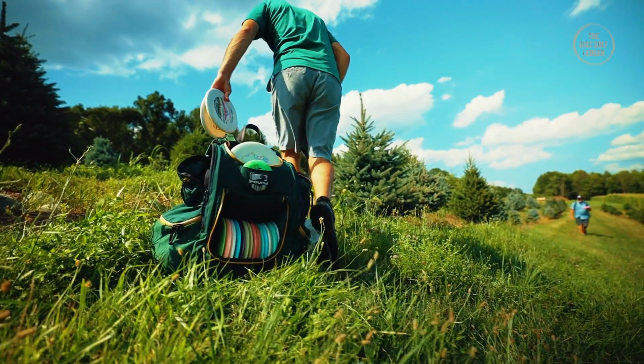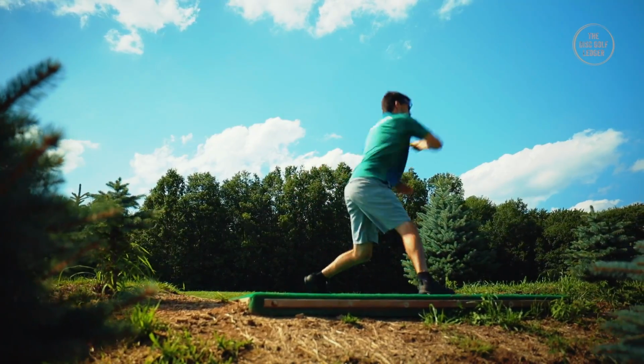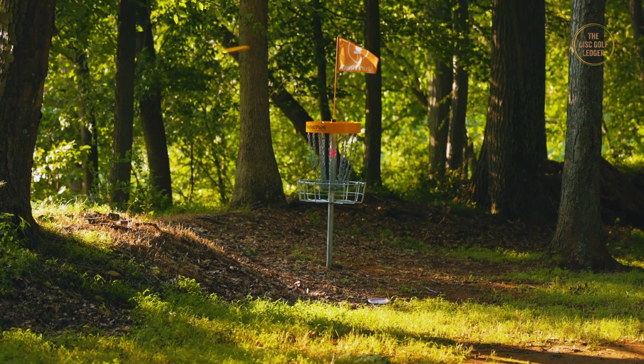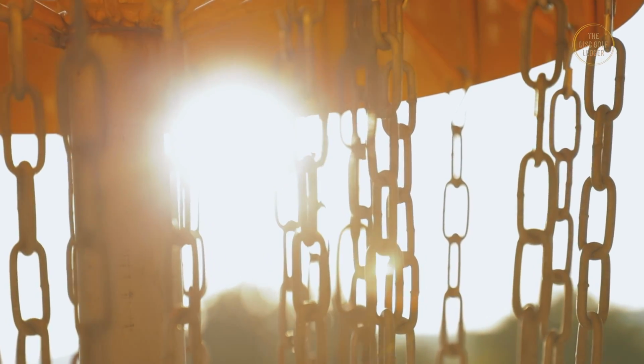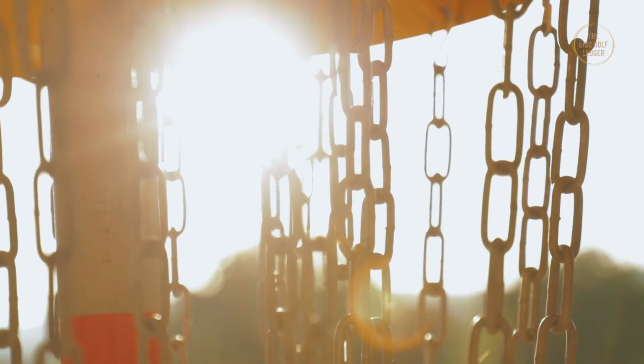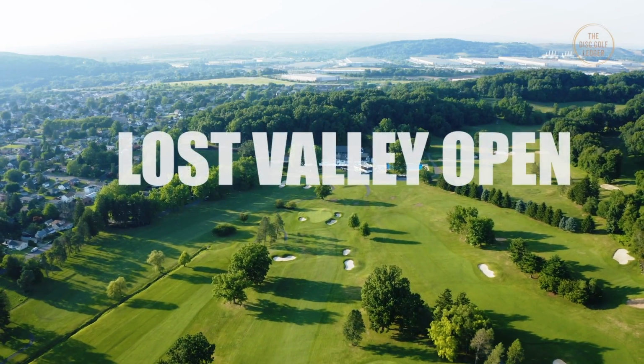We have 70-something pros at this point, if not more. So we've got a really good field. Your local pros are going to have a really good opportunity to step up and do well in the event because they know the courses. The courses will speak for themselves. I think that the courses are worth playing. We think we've set up courses that can challenge the best. That was the end result, was making this course ready for the Lost Valley Open.